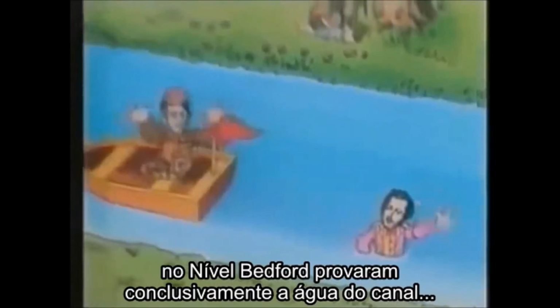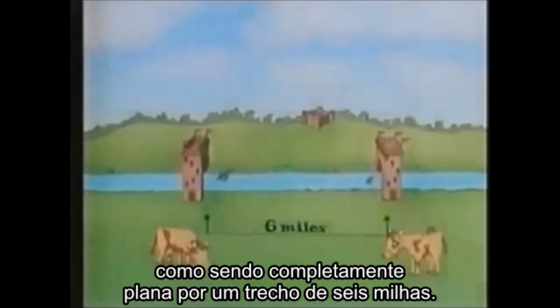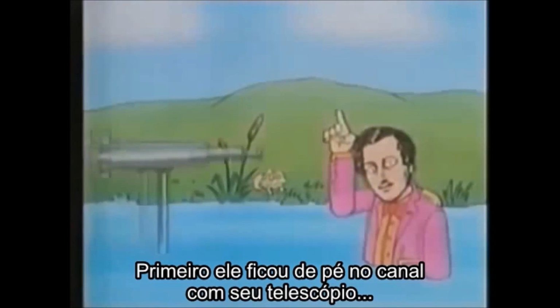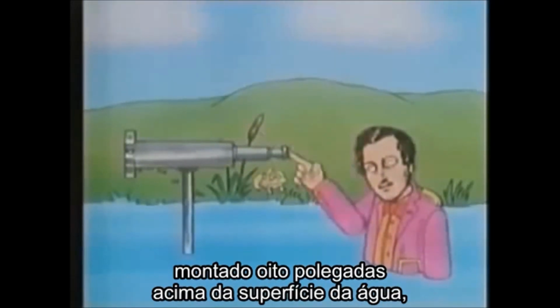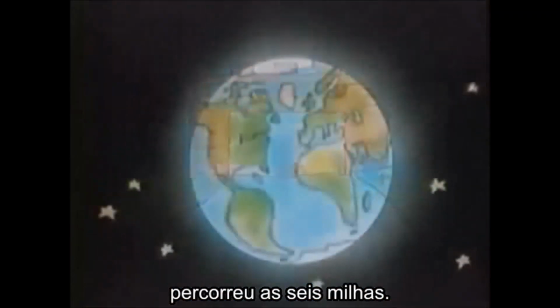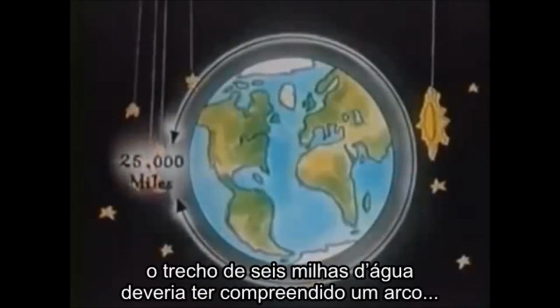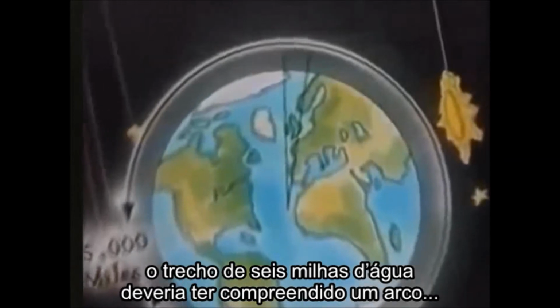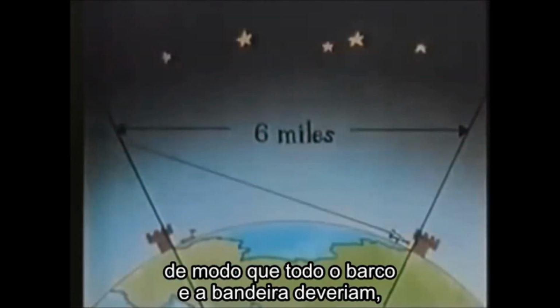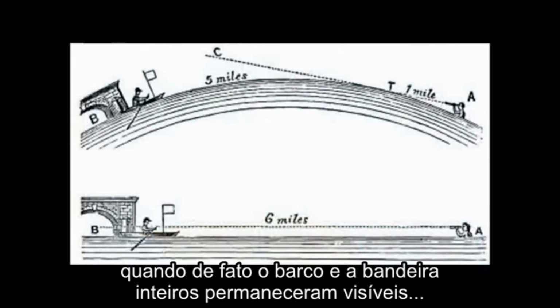62. Samuel Rowbotham's experiments at the Old Bedford level proved conclusively the canal's water to be completely flat over a 6-mile stretch. First, he stood in the canal with his telescope held 8 inches above the surface of the water. Then his friend in a boat with a 5-foot-tall flag sailed the 6 miles away. If Earth were a ball 25,000 miles in circumference, the 6-mile stretch of water should have comprised an arc exactly 6 feet high in the middle, so the entire boat and flag should have ultimately disappeared, when in fact the entire boat and flag remained visible at the same height for the entire journey.